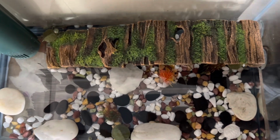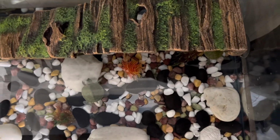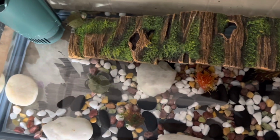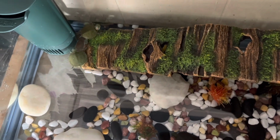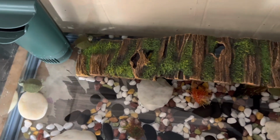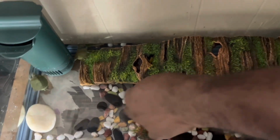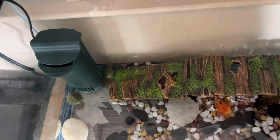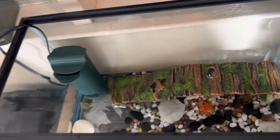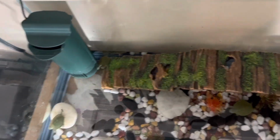I don't see the other two. It looks like they're hiding somewhere. Yep, there they are. One of them is underneath there. The other one is swimming away. He loves to swim, I realize. Or she, not sure. And yeah, so we're gonna show you guys the UV light and the heat. We also got the cover. Yay, we put a cover on top. Not now, though, but we're going to show you the UV lights.